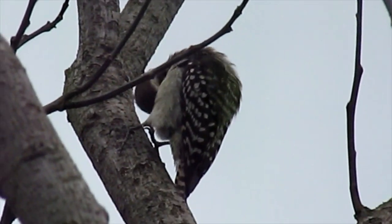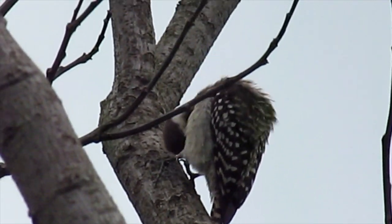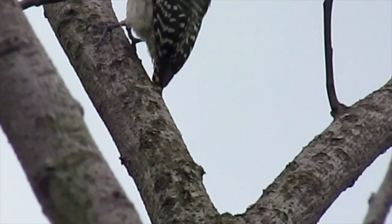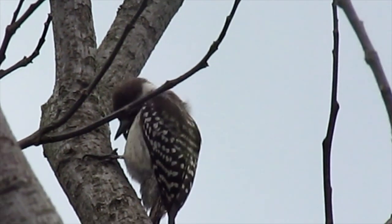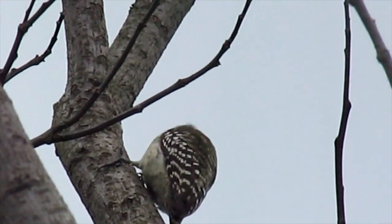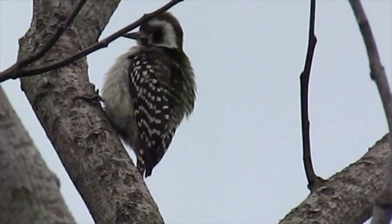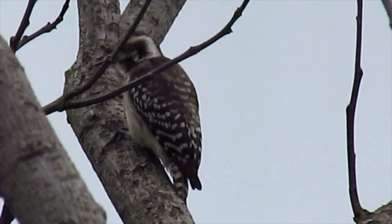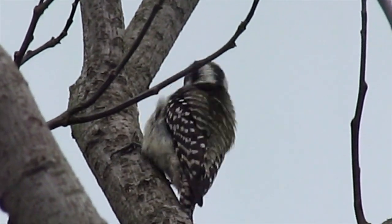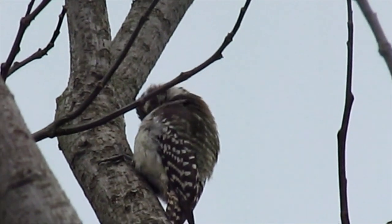It's a small tiny bird that feeds on caterpillars that are found in dead wood by pecking using its bill. Trying to peck, looking around the tree trunk if there are any caterpillars or insects hidden in the bark of the tree.